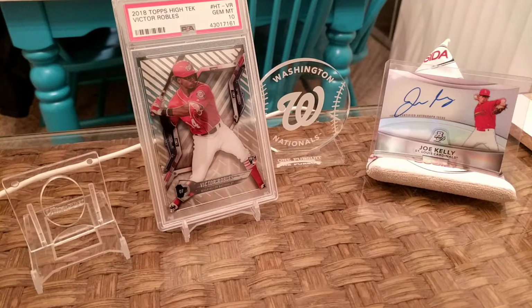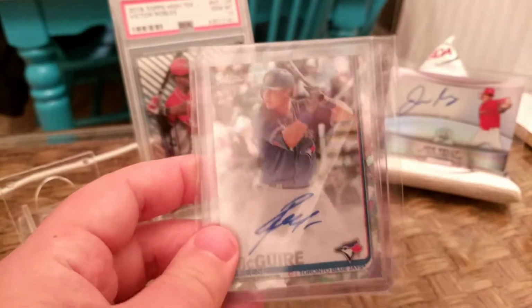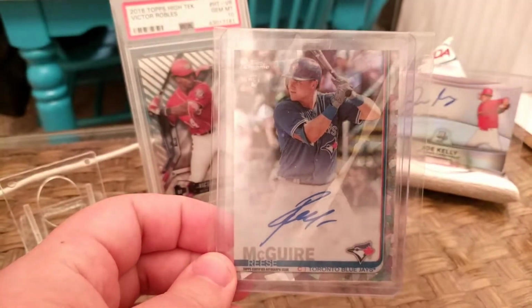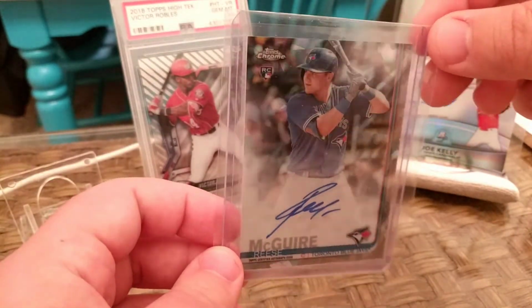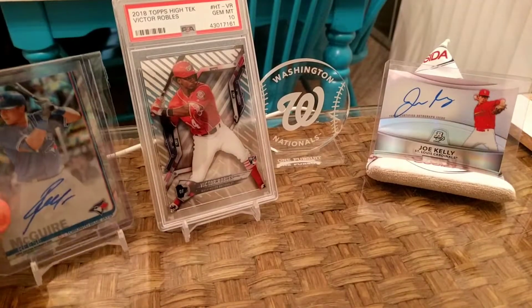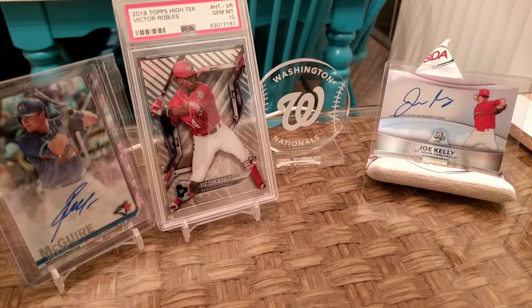Got this card in. It's from the Topps Sapphire collection, I believe it's called. I'm not sure how well you can see that. It's got that shimmer, kind of sparkle in it. You can see right there, Chrome Sapphire, Reese McGuire on-card autograph. That came in. I'm probably going to look to move it potentially. Probably looking for about $10 for that card.